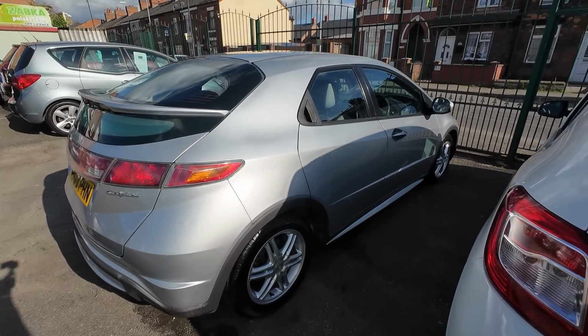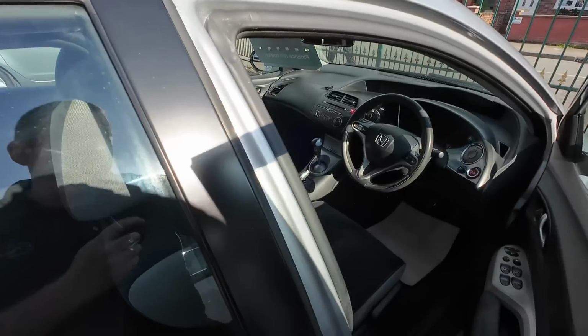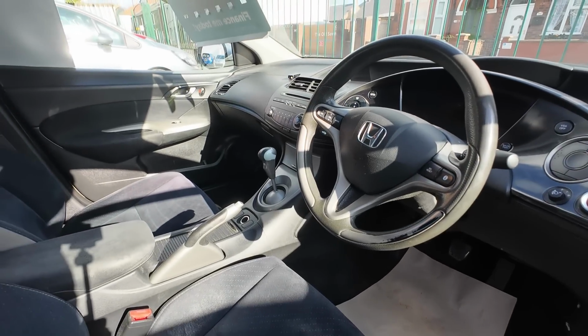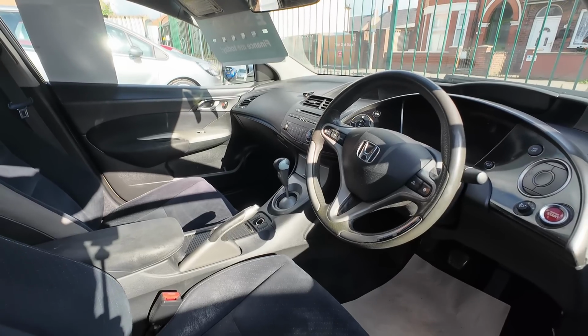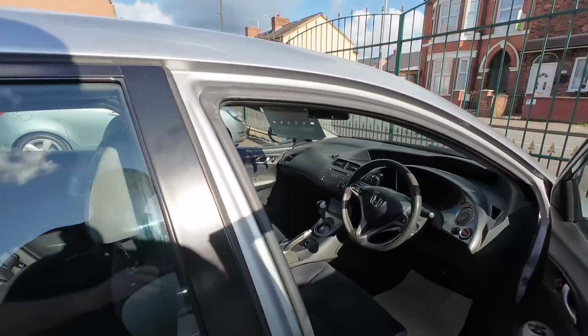Now this one is a little bit high mileage, it's done 118,000, but it is a Honda, and Hondas, as we know, are bulletproof. Well, not the modern ones. The modern ones fall to pieces because they've got wet belts. But these old ones are pretty decent. And this drives really, really well. You just know that it's not going to give you any problems. It's a Honda. Hondas don't break down. It's been cleaned really nicely.